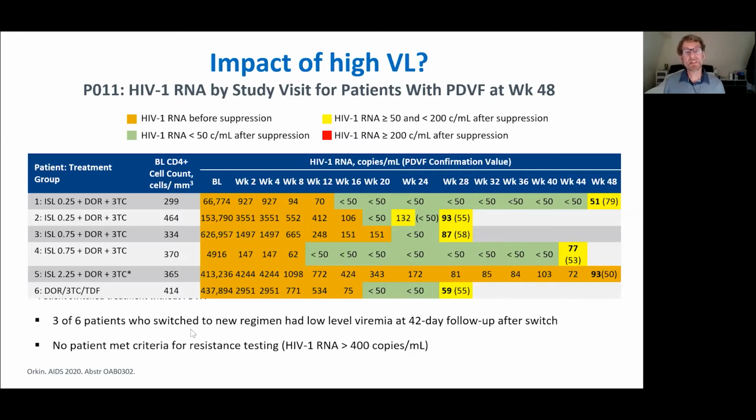And 3 of the 6 patients who then switched to a new regimen still had low level viremia 42 days after the switch. And again, this comes to the fact that this could be a physiological phenomenon rather than a failure of the drug. And nobody met a criteria to get any resistance testing out of here because they needed to have more than 400 copies.